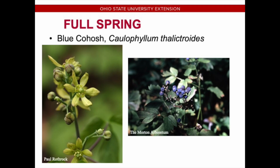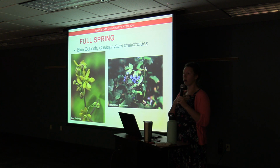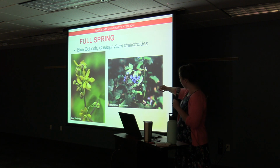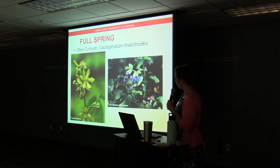Blue cohosh, this is also a native. Blooms April through May. It likes rich, moist woodlands, part shade to full shade. I really liked it whenever I saw part shade to full shade, right? Because there are some folks that have some really deep shade, and I just want to tell you, all hope is not lost, right? There are things that will grow there. It attracts several bees, flies, and wasps. And just again, with the kind of more berry aesthetic as well, to add some more pops of color.